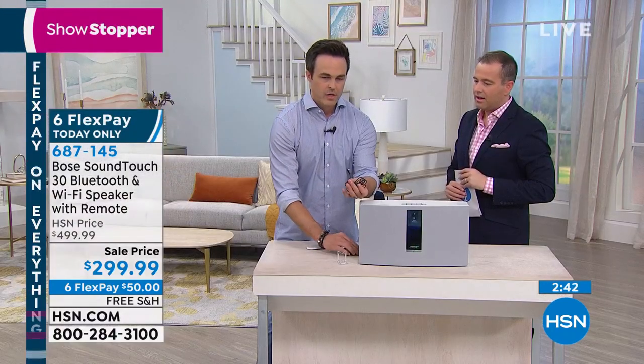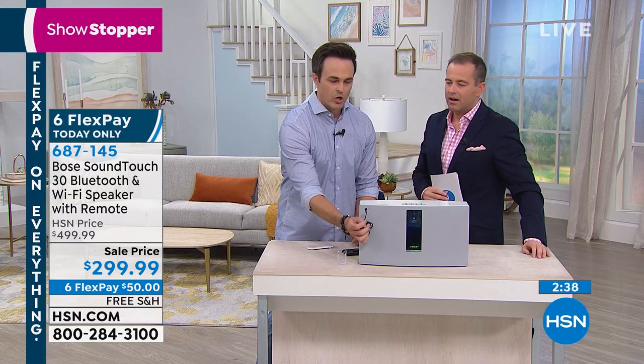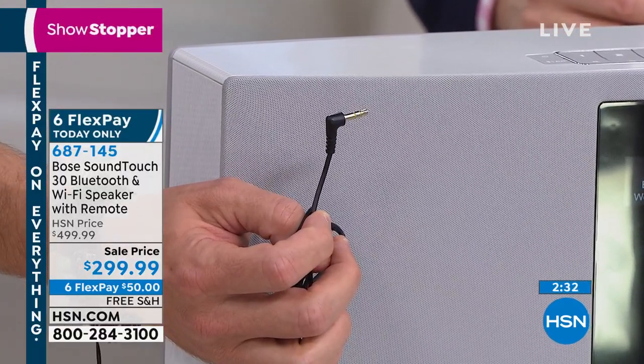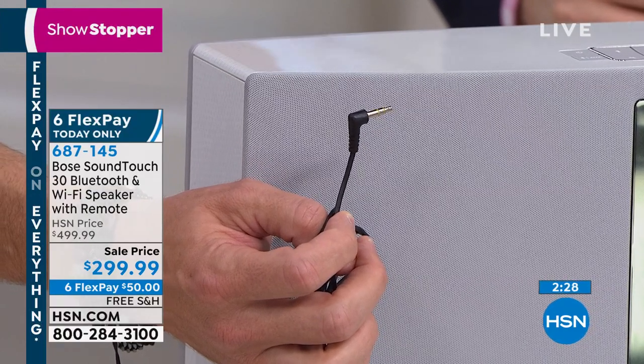So this right here, this is your auxiliary cable. I know we're talking about all this wireless stuff, and in fact, if you have a phone or a tablet or a TV, which you can connect this to your TV as well, wirelessly, in the past dozen years, it has Bluetooth on it, which you can connect into here.